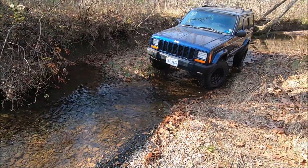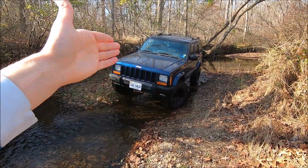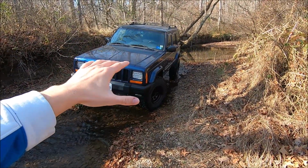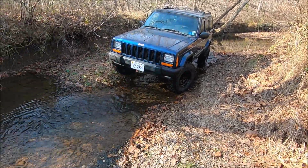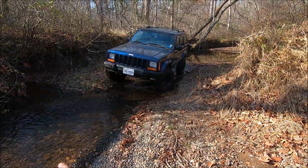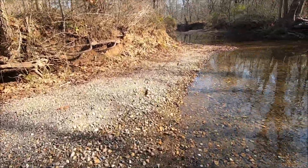I know I keep saying this Jeep is going to stay clean and I'm just restoring it, which is true. But I also don't want to limit myself to just making it a garage queen and driving it around town if it's made to do stuff like this. So every once in a while, I do think it is a lot of fun to take Jeeps out on trails like this and just do some exploring with all these different water crossings that are over here.